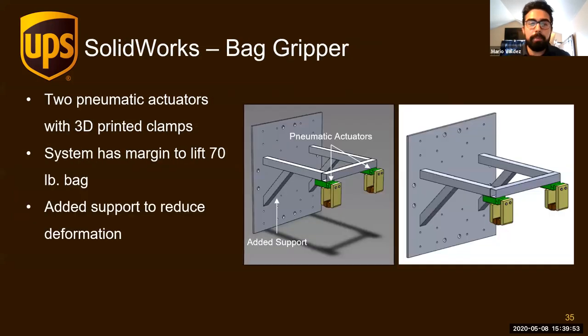So moving on, we have the SOLIDWORKS design for the bag gripper. This mechanism is a lot simpler compared to the bag zipper. It just uses two pneumatic actuators with 3D printed clamps. It has a margin to lift up to 70 pounds. The 70 pounds is a worst case scenario for UPS.